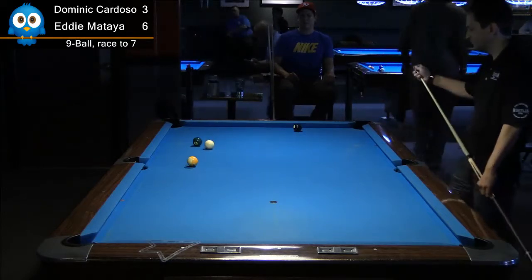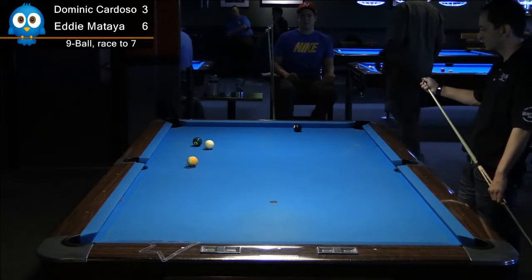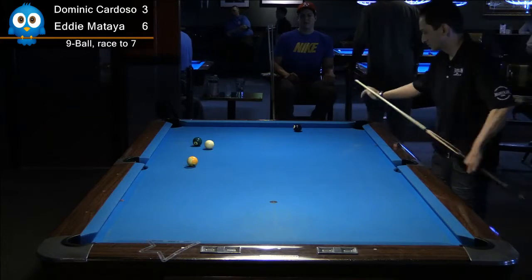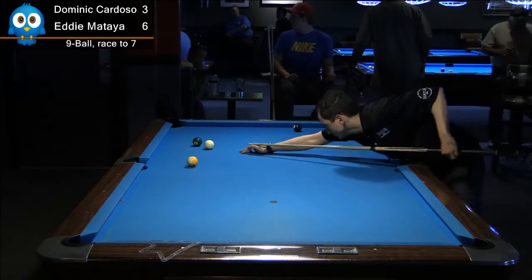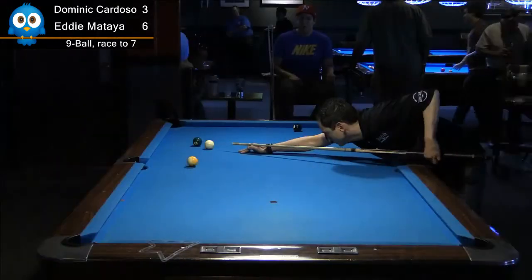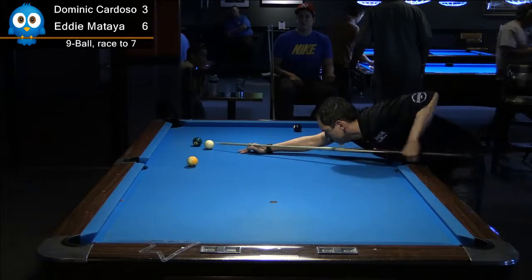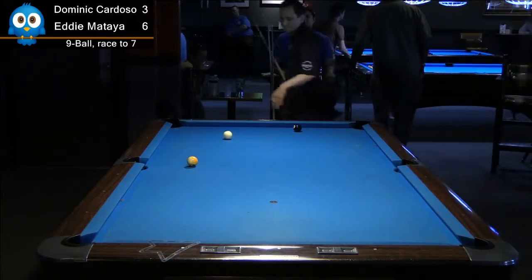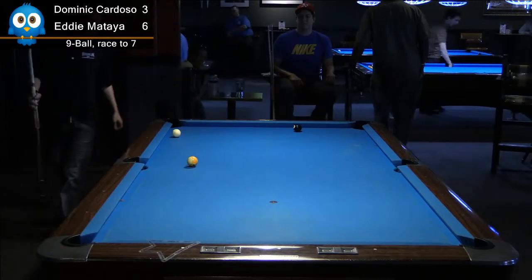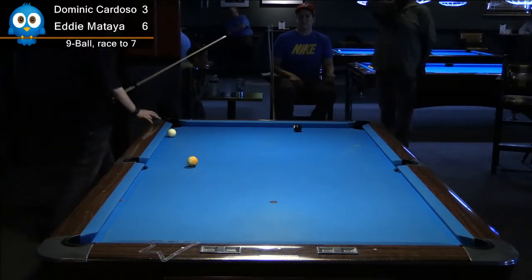Just barely got there. So this might be a fun shot to watch. I think he might draw it around. What is that? One, two, three, maybe four rails? Actually, I think he's going to go with the inside English. Well, it'd be way more exciting to watch him draw. Don't get straight in on the rail. Yeah, he's been fighting those straight-in-on-the-rail shots quite a bit.